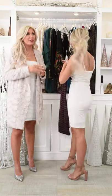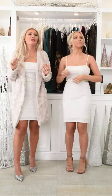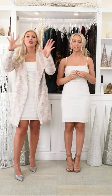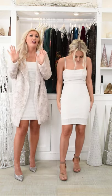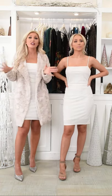Mammy is wearing a small. Love this. It is beautiful. It literally looks like fresh snow, and it's sparkly in the sunlight. It's absolutely beautiful. It's such a whole vibe. Stunning though. It has a lining to it. Straps are comfortable and adjustable.